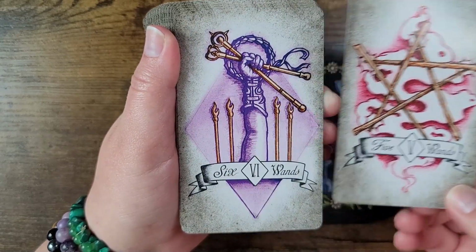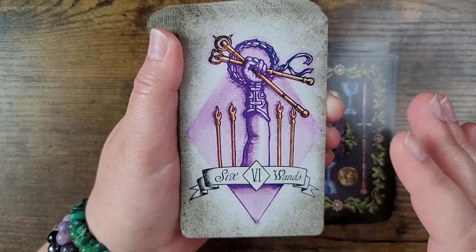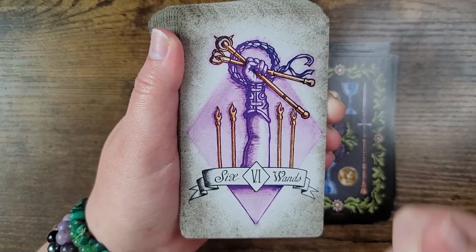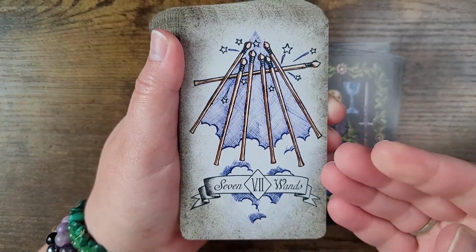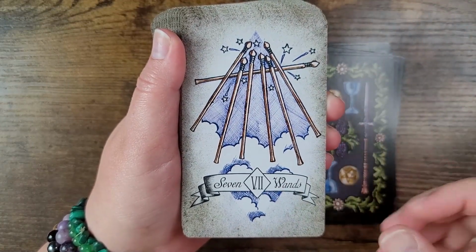So I would consider it a pip deck, meaning you have mostly symbols here, but it's done in a way that makes complete sense. If you are a beginner, you'll pick up on those intuitive hits. It's a great rendition of the symbols being in action or creating a scene for you.